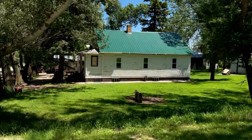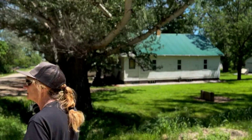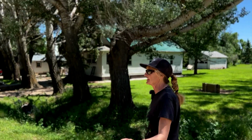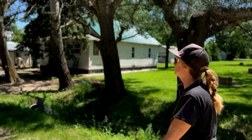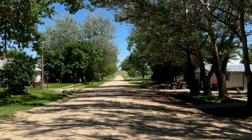And now this kind of has the look to me like it could have been the original church building. I guess, possibly. I don't know any history about this town at all. It was just an impromptu stop. Yeah. But then again, look down the streets.